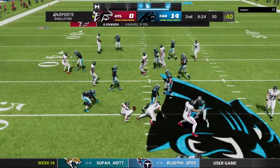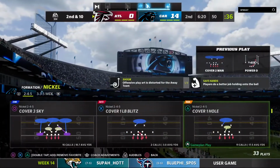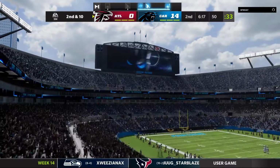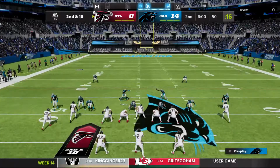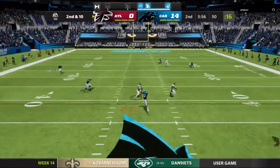Kamara with a run on first down, but he's fortunate just to get back to the line of scrimmage there. No gain. These two teams, they met in Charlotte earlier in the year with the Panthers coming out on top. So a win here in Charlotte would give them the season sweep. So after the run for no gain, here's 2nd and 10. From midfield now, here's Ryan.